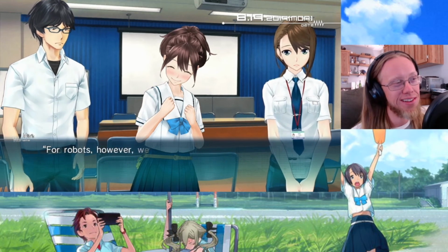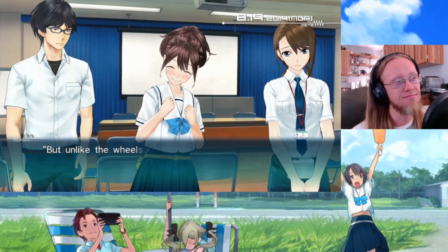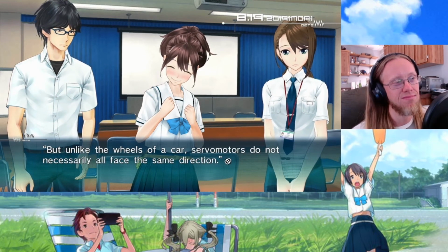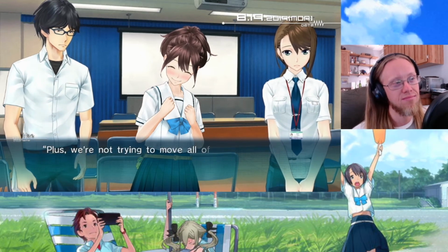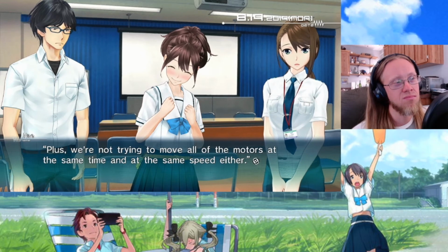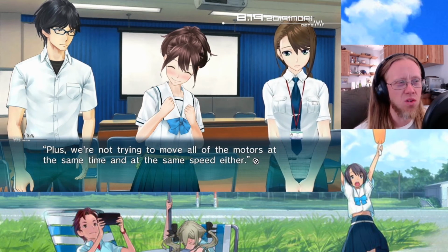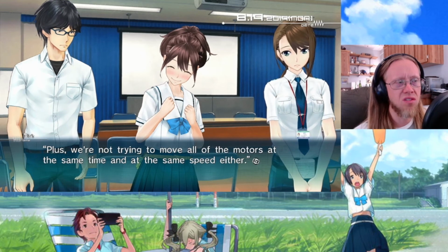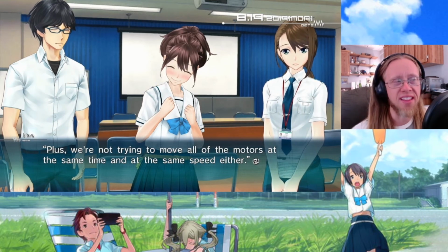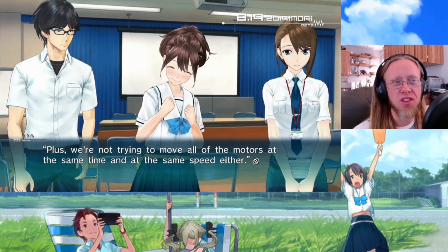ロボットの場合、車輪ではなくサーボモーターを動かす必要があるんです。ただ、サーボモーターは自動車の車輪のように全てが同じ方向を向いているわけじゃありませんよね。それと、全てのモーターを同時に同じ速さで動かすというわけでもないので。Oh, okay. So, what are they trying to do then if they're not trying to move all of the motors at the same time as well as the speed? It's like, what do you want to try and do, Nai?